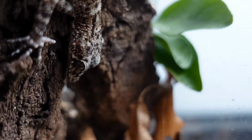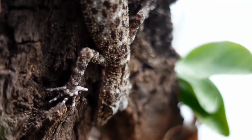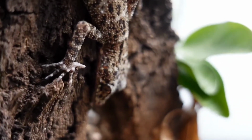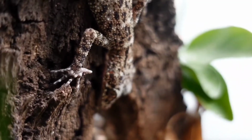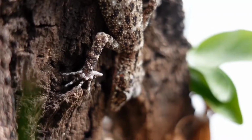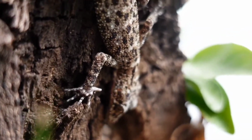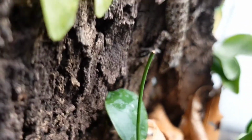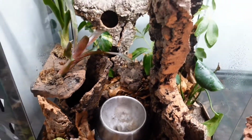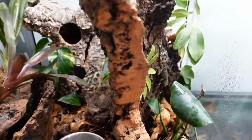And of course, I also need to find silkworms. Those are definitely by far the hardest to find. I have seen them online, but the one time that I ordered them, they were so freaking tiny. I tried to let them grow, and they just died. So unless I see them in person, I'm not going to get any online. But so far, for new stuff, that is all I have offered.